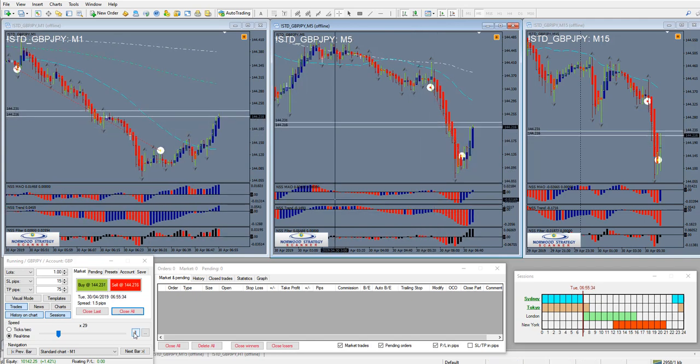Now I'm going to stop it again. I want to point out something. If you learn to trust the indicators, and when these change colors, then that means something. It means they're momentum indicators. And if the momentum changes and goes the opposite direction, that's a sign that, hey, maybe take your pips.